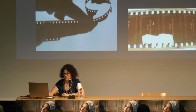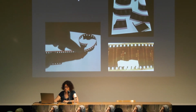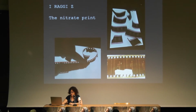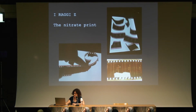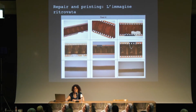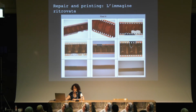So the nitrate print was in this shape. It was in very bad mechanical shape. But besides that, there was no chemical degradation that would be very, very bad in all the film. It was also very different from one reel to another, but otherwise it was really in very complicated shape. In l'immagine ritrovata, there are goldsmiths. They are just doing work that is incredible.